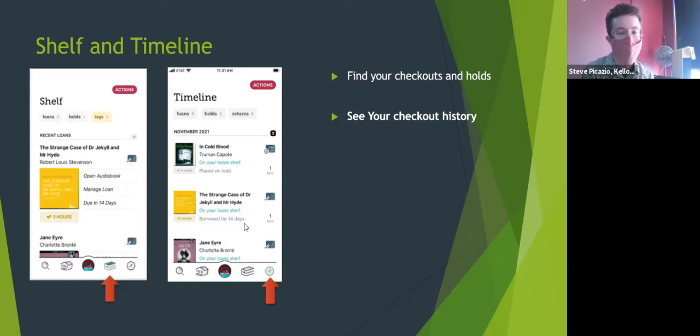And then next to that is the timeline, which is basically your history. You can see what you've checked out in the past if you have any interest in knowing that.